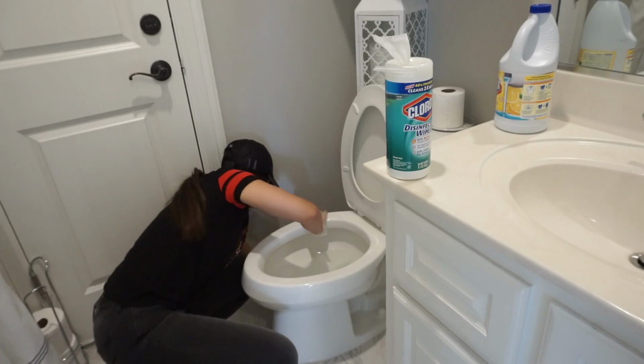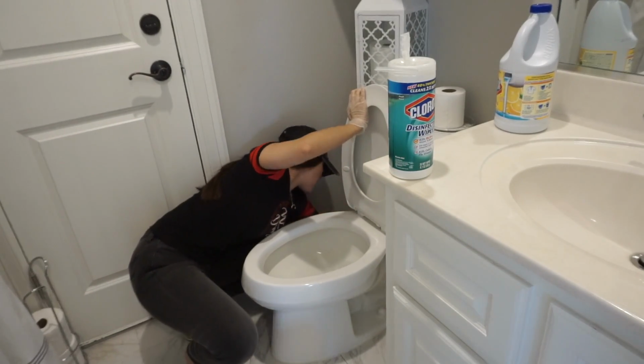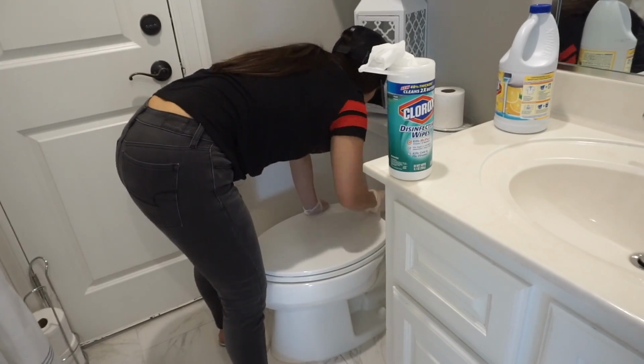And besides cleaning the toilet and around the toilet and on the floor, make sure to get the trim behind the toilet and also just kind of around the toilet, especially if you have boys in the house. Trust me when I say clean the trim.